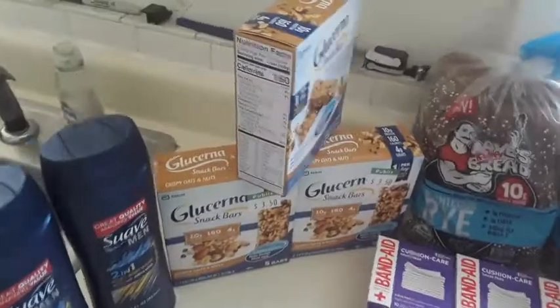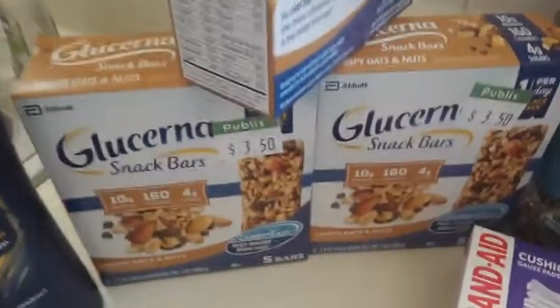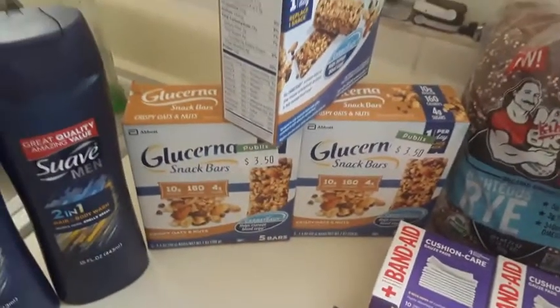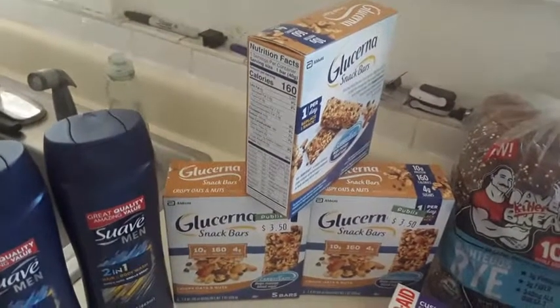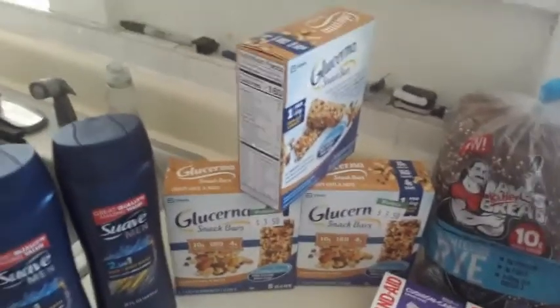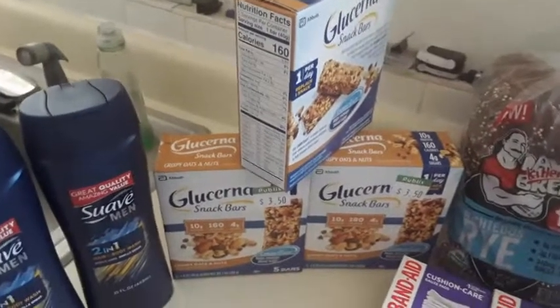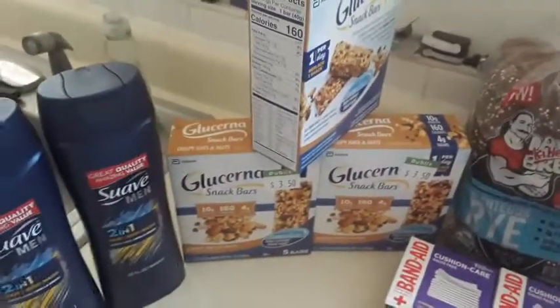Now, let's get to these. This was a good one here. These were on clearance. Always check the clearance rack. I mean, I always say that. So these were on clearance, and they were also on sale for buy 3 get $5 off. When I find something on clearance, I usually go to the self-scanner and see if it's actually ringing up on clearance. This happened to not ring up on clearance.